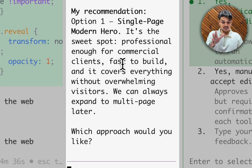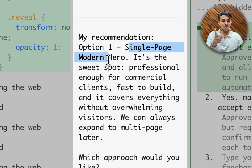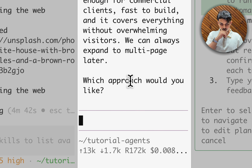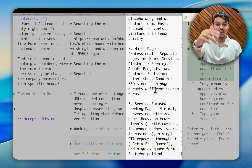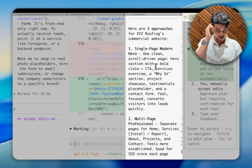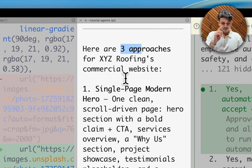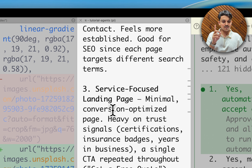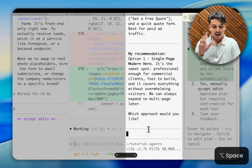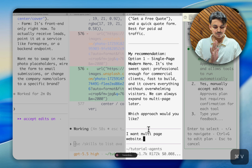Okay, so DeepSeek is saying my recommendation: single page modern hero website. It's a sweet spot, professional enough. Okay, does it give me any other? Actually, it gave me three recommendations, three approaches: single page modern website, multi page professional website, and service focus. I want a multi page website.